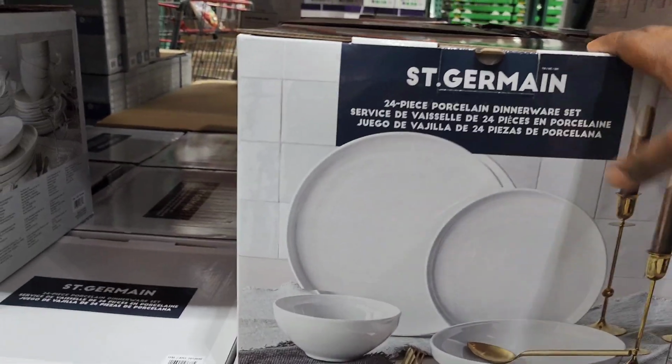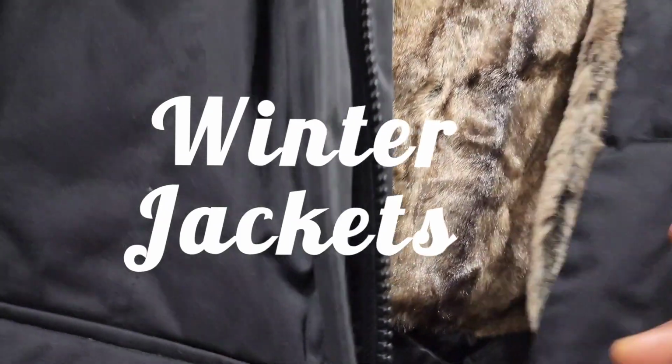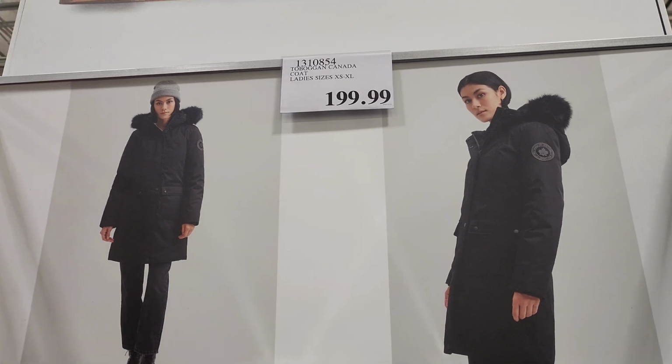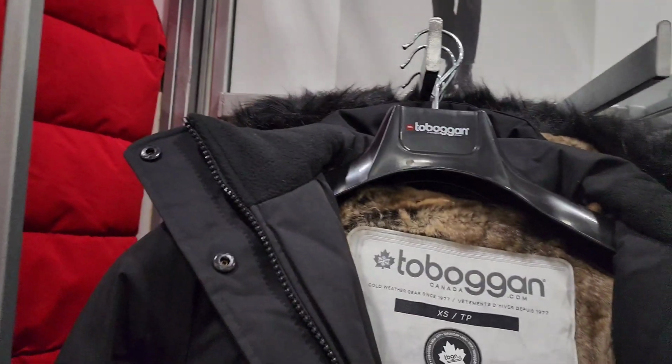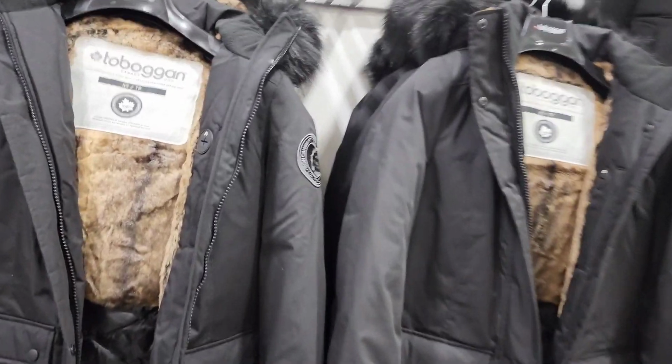So this is it, guys. In here, you're looking to buy your winter jacket. Let me show you guys. This is what this winter jacket looks like, and that is the amount there, $199.99. And it has a bit of fur inside to keep you warm.